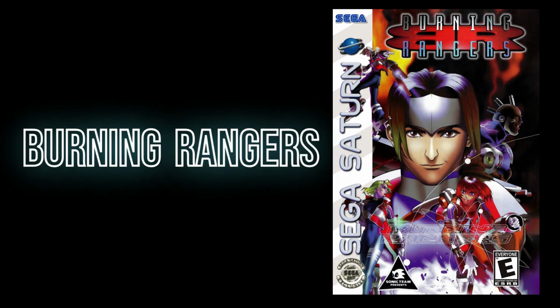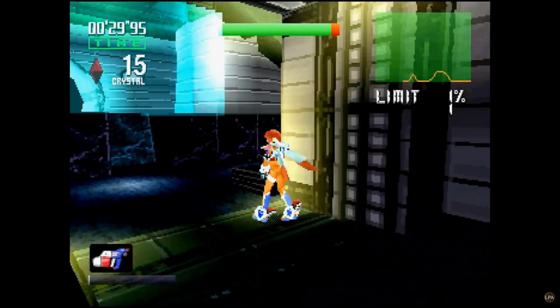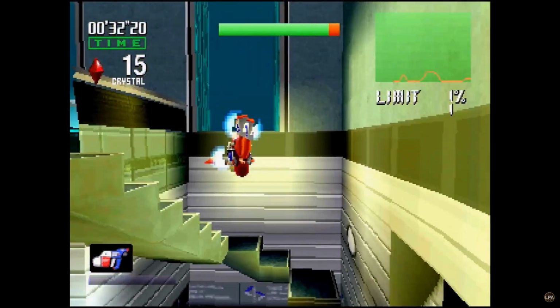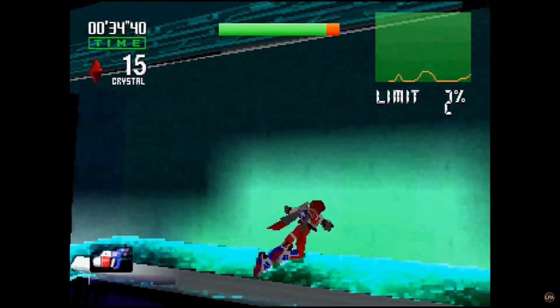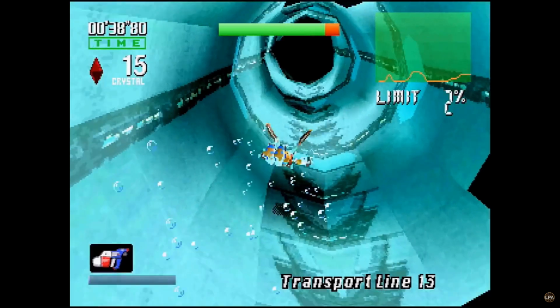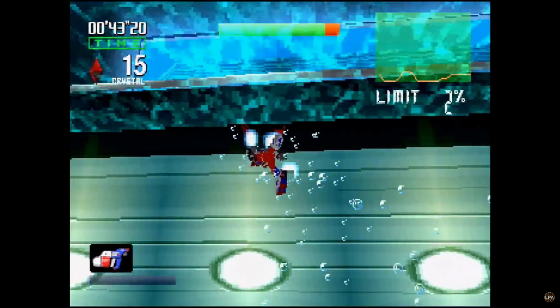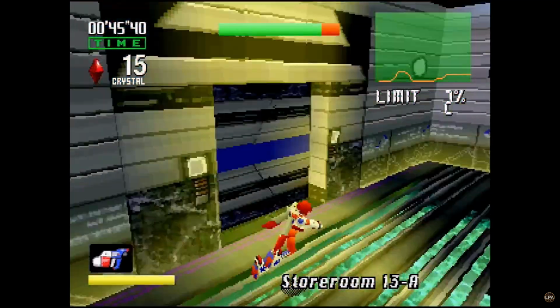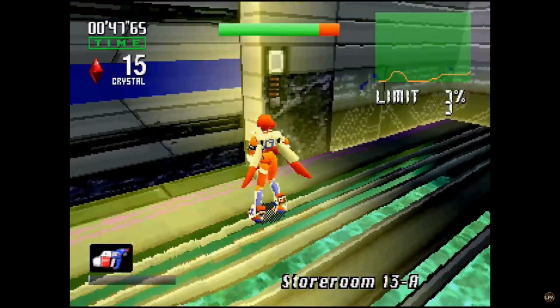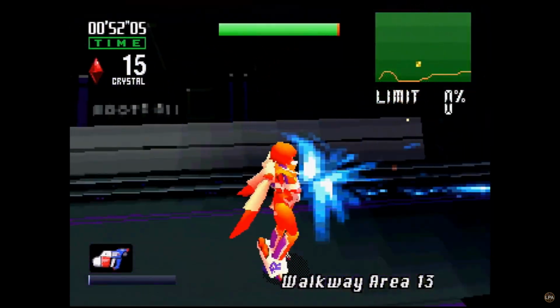Next game I want to talk about is Burning Rangers. This is one of the most unique games that ever came out on the Saturn. It also came out towards the tail end of the Saturn's lifespan. It is fully 3D, and it runs and plays beautifully if you have the analog controller for the Saturn. It features underwater levels with a lot of verticality. It's really impressive if you consider the hardware limitations of the Saturn. This game really took advantage and squeezed every ounce of juice out of this system.